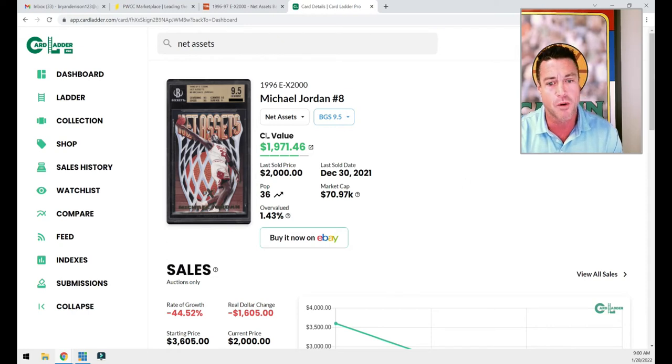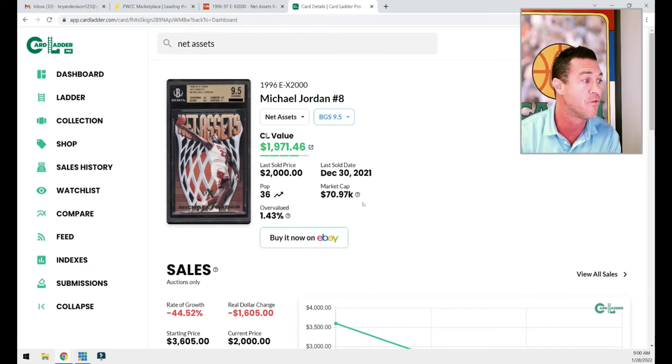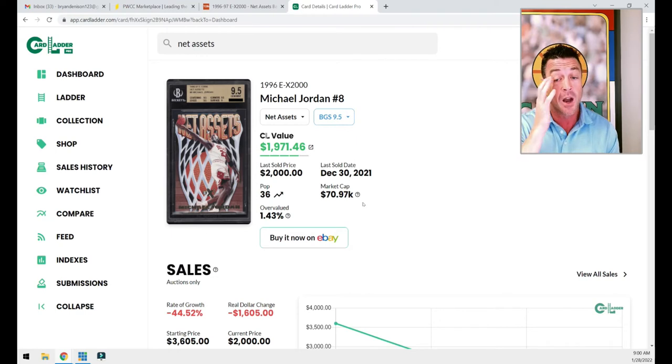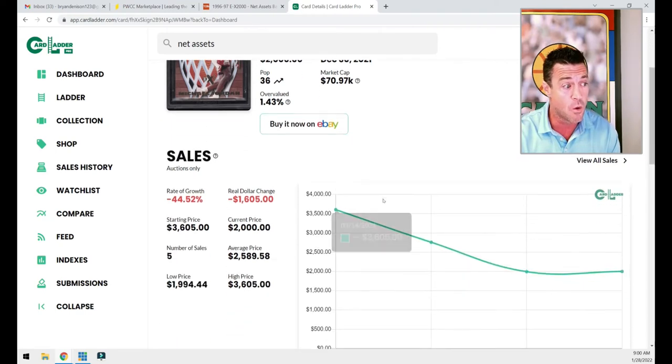The last sold price, however, was less than half, actually, $2,000, very recently, a few weeks ago, basically a month ago on December 30th, 2021. The highest this card has ever sold for is $3,605. So the highest sale of this 9.5 copy is lower than the last sold price and lower than the average sale price of the PSA 10. But this is what I want to show you guys.